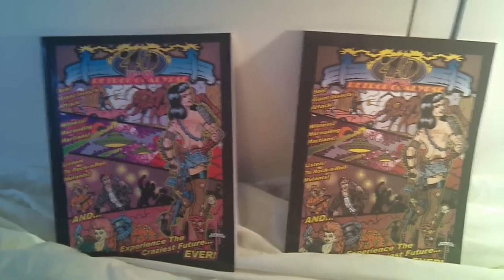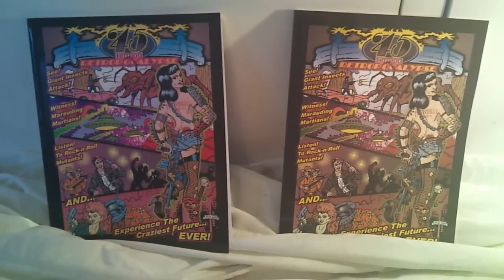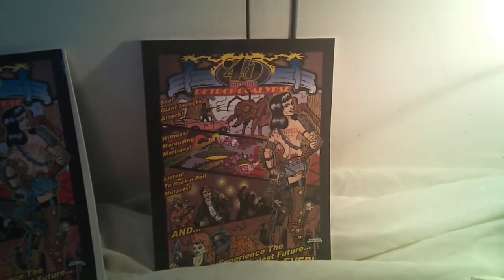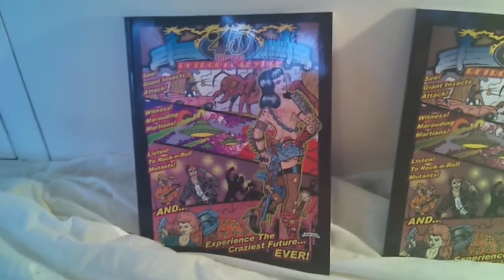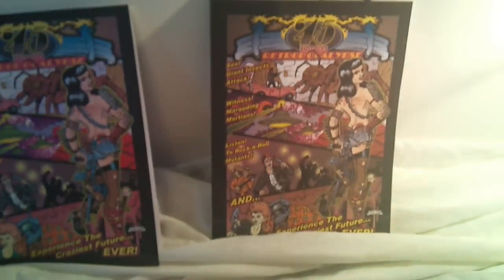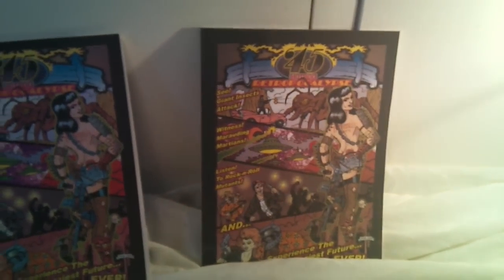The RPGNOW print is on the right here, and the Lulu print is on the left here. Now, I used to get my books done through Lightningsource because it was cheaper.